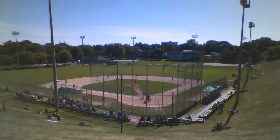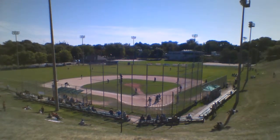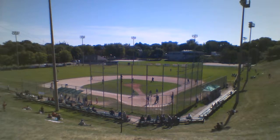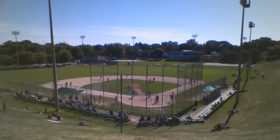The pitch to Topley, swinging, a ball hit into center field. This might be deep enough to get a run home. Catch is made in center. Here comes the play at the plate. Coming in to score. A play at third now quickly. Safe at third. Ball gets away. Damon Topley delivers an RBI sac fly. And the Toronto Maple Leafs are within 1.